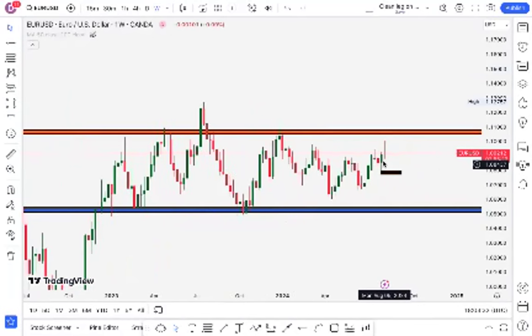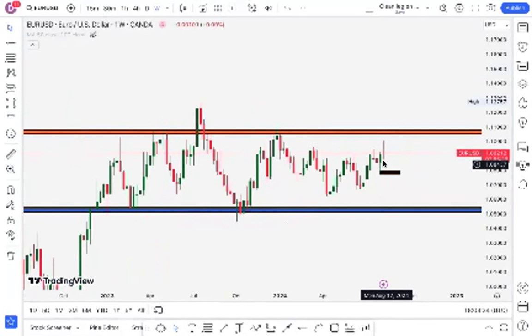However, currently this market seems to be giving us higher lows, and this is pointing medium-term bullish. I'm going to explain this one shortly by the time we get to the XY.